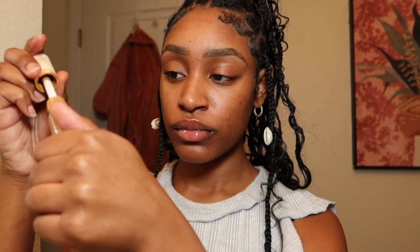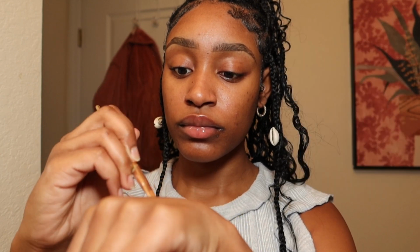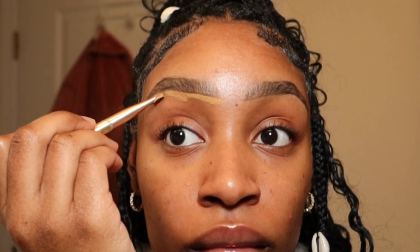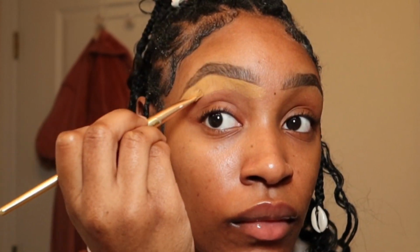And then I just like to go in with two different concealers. I use one that's a little bit darker and one that's a little bit lighter. I'll mix these two shades together and then I'll just apply both on the top and bottom of my brow. Once I finish the initial outlining of the brow, I like to drag the concealer down a little bit towards my eyelid, and this will help with the blending process.